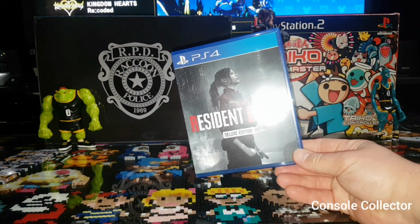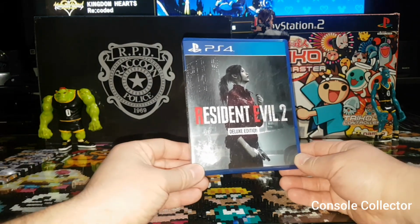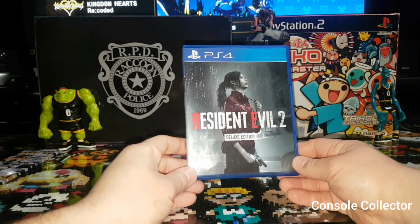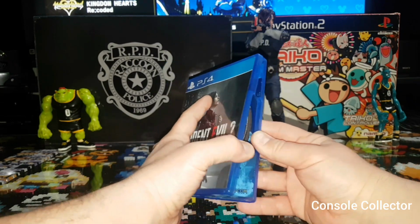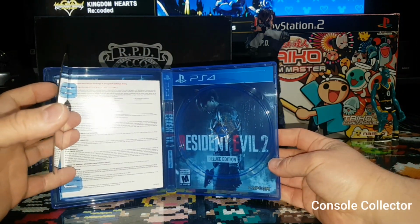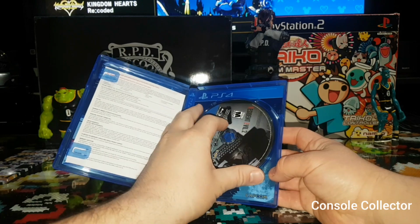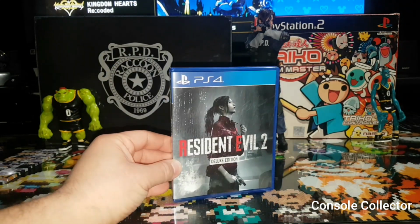Here's the Resident Evil 2 Deluxe Edition. This is the one that came in the Collector's Edition. I just wanted to show quickly that this is Claire Redfield on the front, but you can actually reverse it and have Leon on it as well. It came with Leon on it when I opened it up, but Claire was always my favorite to play through as, so she gets the cover.